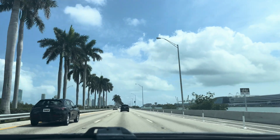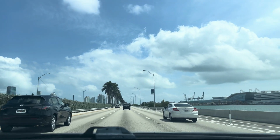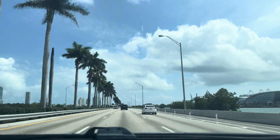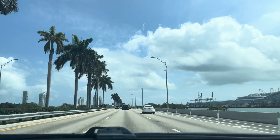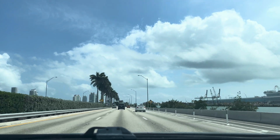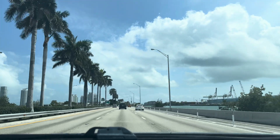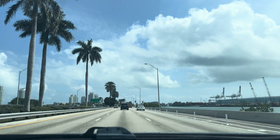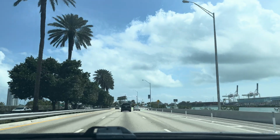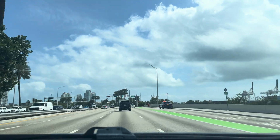Okay, I'm on the MacArthur Causeway. To the right is the Port of Miami, where they have cruise ships that dock and leave the port. And to the left, there's Watson Island, where they have the famous celebrities' homes. They go for over $5 million and up. You can't get a home for less than $5 million. You might buy one for, let's say, $7 million. I think the cheapest is $7 million, $9 million. I would have to double check on Zillow.